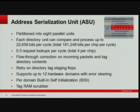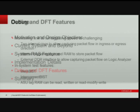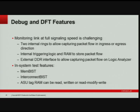Here are some of the debug and DFT features. For these large systems, it's very difficult to debug and monitor the high-speed serial links. So we've implemented 2 internal rings that allow packet capturing for any ingress or egress direction. Those packet streams are sent to a central monitoring unit that has a built-in logic analyzer that can do packet filtering, triggering, and timestamping. The packet flow is stored in an internal RAM that can be accessed via the service processor for debug.